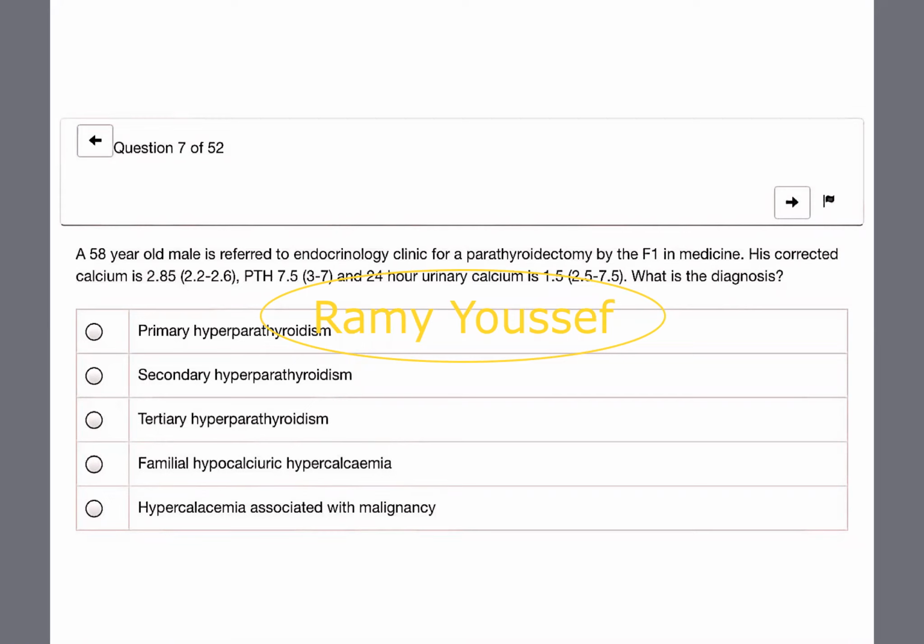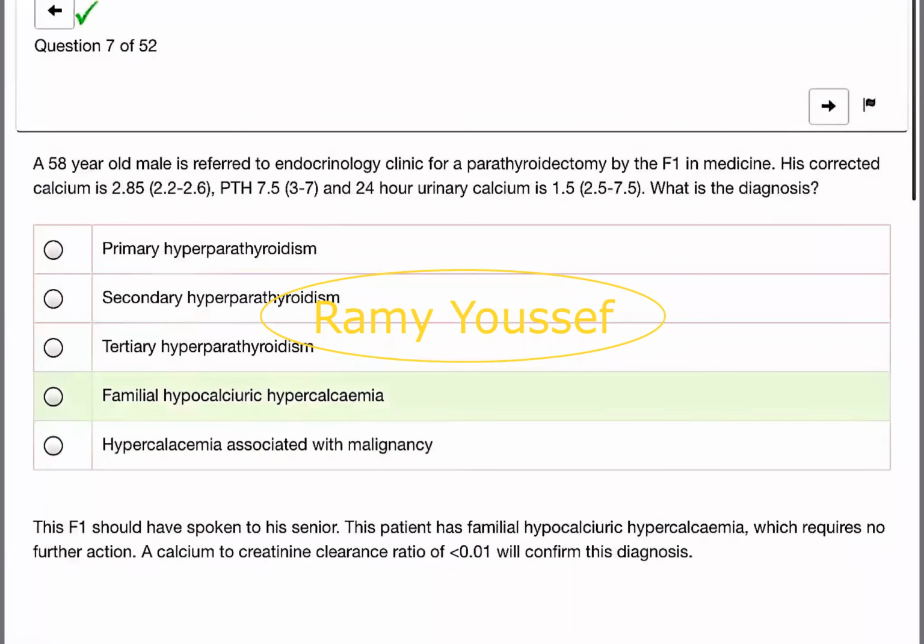So familial hypocalciuric hypercalcemia, because in primary hyperparathyroidism there is hypercalcemia and an increase in parathyroid hormone with normal urinary calcium. In secondary, there will be hypocalcemia. In tertiary, there is an increase in both calcium and parathyroid hormone. And there is no clue for malignancy here. So familial hypocalciuric hypercalcemia. Exactly. Okay, here he wants to tell you a calcium to creatinine clearance ratio of less than 0.01 will confirm the diagnosis, because there is low calcium in the urine, so it is not primary, secondary or tertiary hyperparathyroidism, it is familial hypocalciuric hypercalcemia.